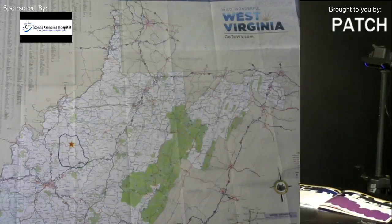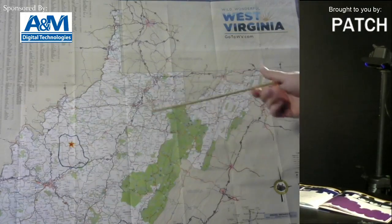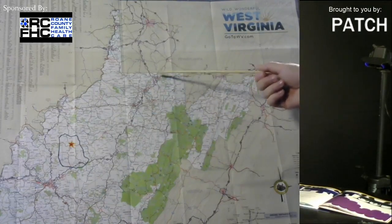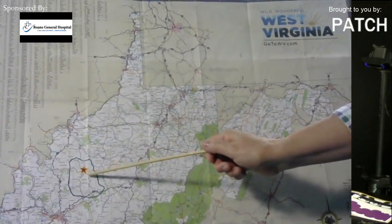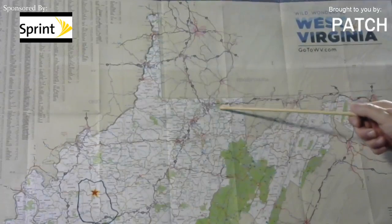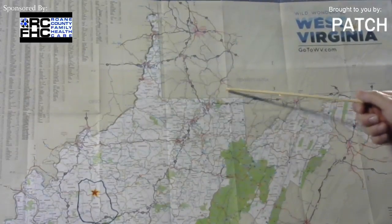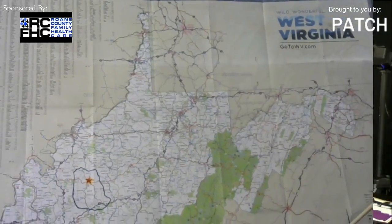And so you can pick out some different places. Like, let's see, maybe you might have a brother or a sister that goes to WVU. Well, that's all the way up here in Morgantown. So we're here in Spencer, and your brother and sister maybe go all the way up here. Well, used to be. When the college was going on, they would be at Morgantown. But there's all different kinds of places you could travel.